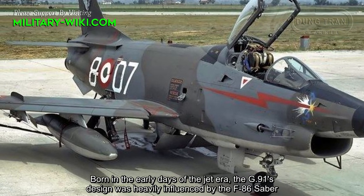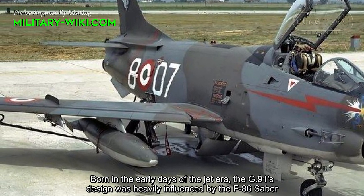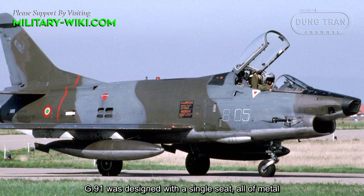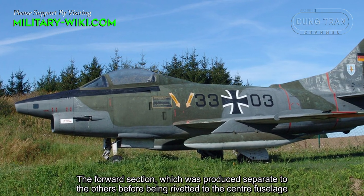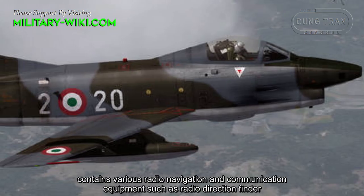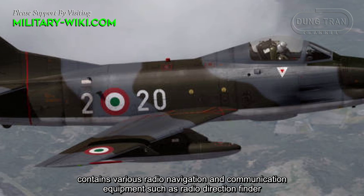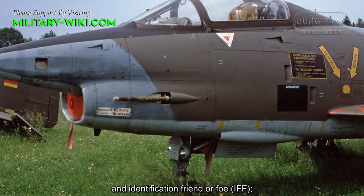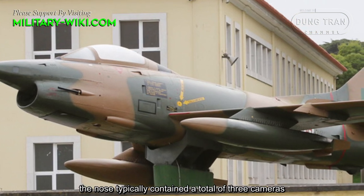Born in the early days of the jet era, the G-91's design was heavily influenced by the F-86 Sabre. The G-91 was designed with a single seat, all metal. The forward section, which was produced separately from the others before being riveted to the center fuselage, contains various radio navigation and communication equipment, such as radio direction finder, transponder, ultra-high frequency radio, and identification friend or foe. The nose typically contained a total of 3 cameras.